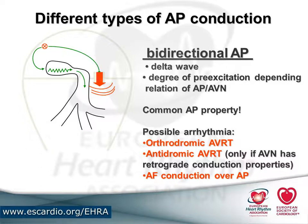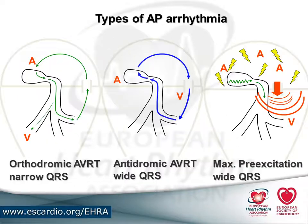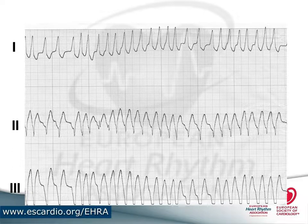They're at risk for sudden cardiac death. But in the moment that you see a delta wave, always think AF; antidromic tachycardias are not that frequent. Again, here's the schematic of how that would go, what the different options are, and you've seen that with Richard, so I'm going to be very quick.